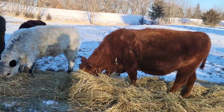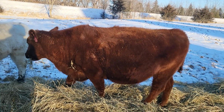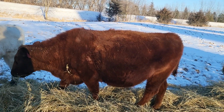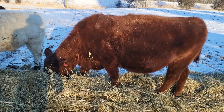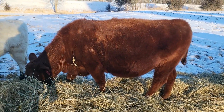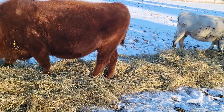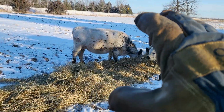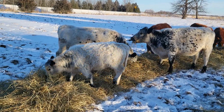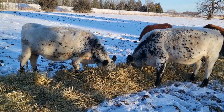So a lot of pluses about the Red Angus, and I have seen their size come down as I've picked the right bulls to put into them. But cows are a big cruise ship. They take a while to turn around. And then I bought some British Whites from, at the time, George Heller's friend up north.